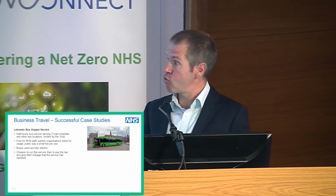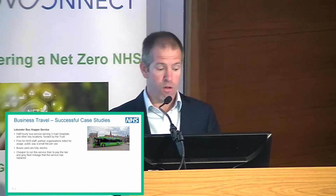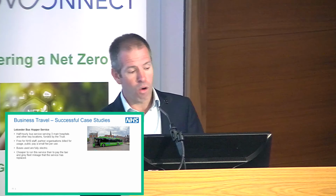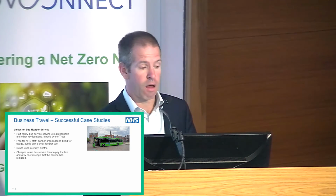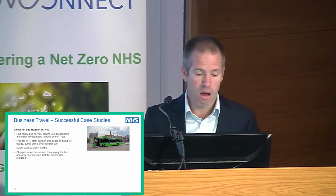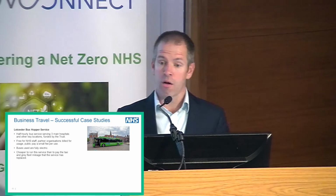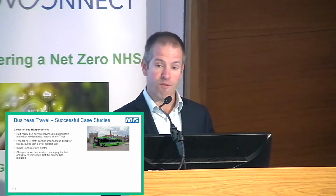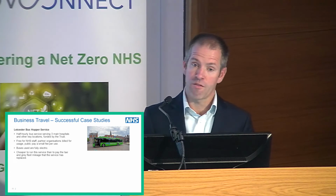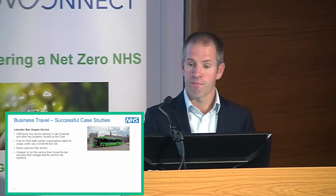The buses are fully electric now, which is great, so they're completely zero emission at the tailpipe. And whilst it does cost the trust money to run this bus service, it's not covered by the fares paid. It's much, much cheaper for the trust to run this bus service than what they were paying for staff to travel between their three hospital sites in their own cars or in taxis. It's much more cost effective.